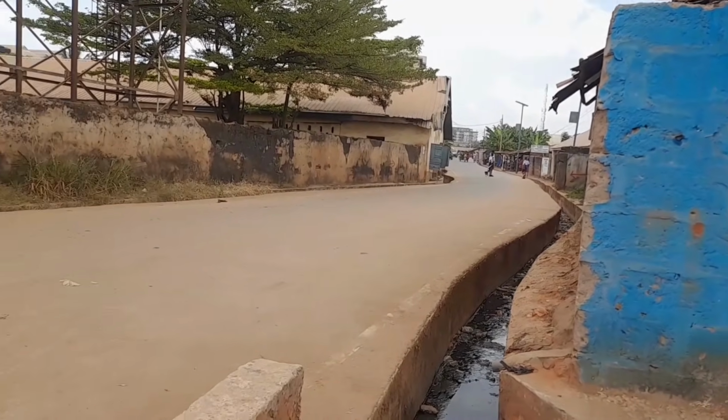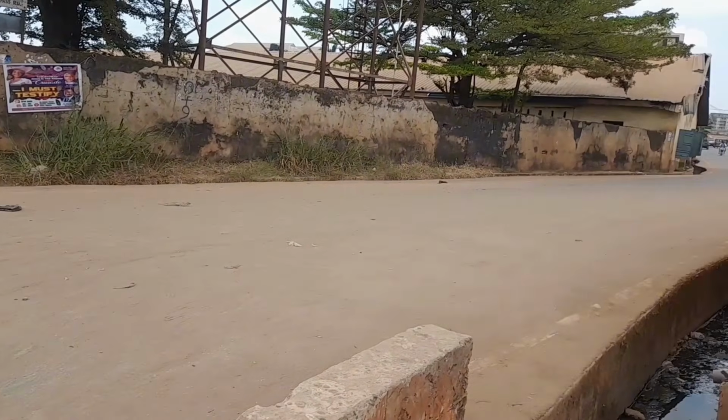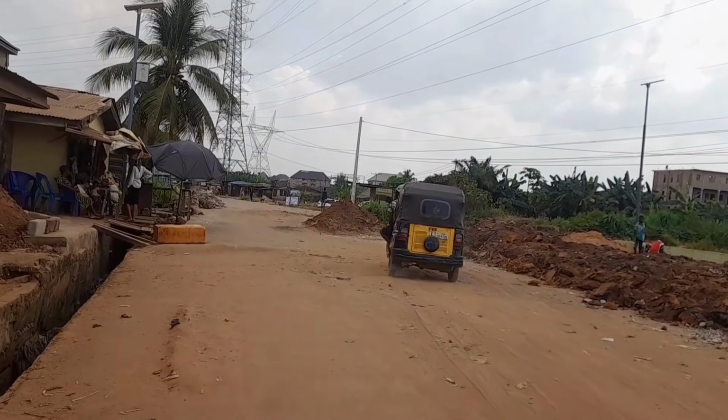This particular road you are seeing right now has also been completed. A lot of roads have been completed in Okpoko. My only problem with some of them is that they appear temporary and the gutters are very dirty. That's my major problem with the whole thing.